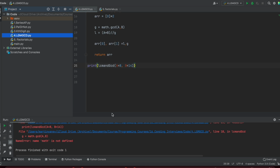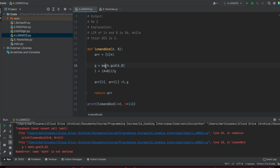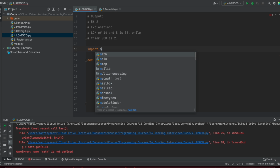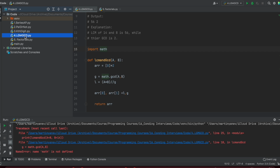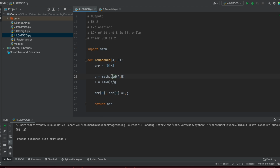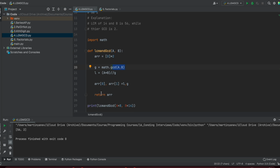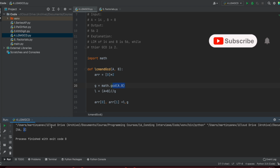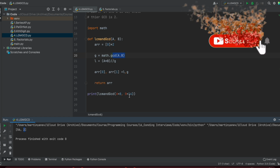So let's run it. And as you can see, we're getting an error. I can see that the error here is that the name math is not defined. And this is because here we also need to import the math library. So let's do import math. Okay, let's save that and try to run it again. As you can see, once we import math, now we can use the greatest common divisor function, which is great. And we're getting 56 as the LCM, and as the GCD we're getting 2, which is correct and means that our algorithm works properly.